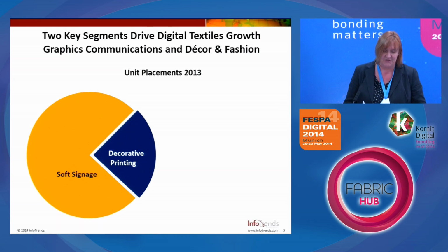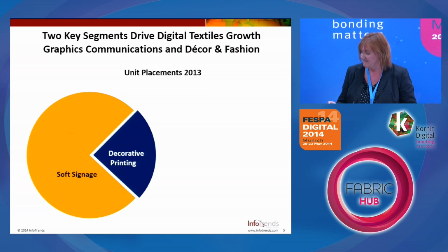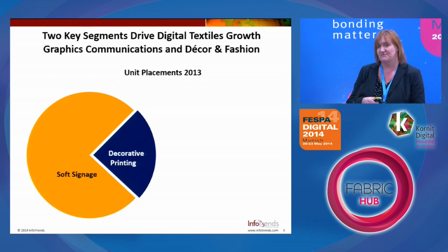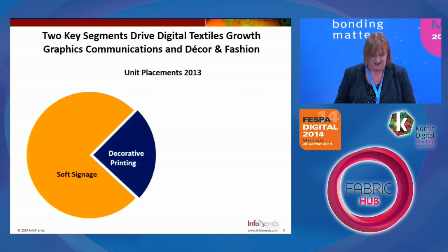And so there are two key segments which are driving digital textile growth. That is graphic communications and decor and fashion. And so really the soft signage area here is an extension of graphic communications. It's printing onto textiles, but the channels are the same, and the application for sign and display is the same. So the business isn't having to change too much in terms of marketing and so on.